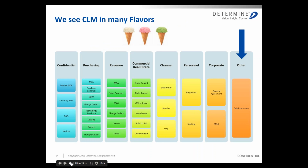So examples of such include confidentiality agreements, purchasing type of agreements, revenue, commercial real estate, channel side agreements with partnerships, personnel agreements, including areas of staffing for HR, and even to the extent of areas like physicians agreements where organizations, particularly in healthcare, have to track how physicians are being logged in within the hospital environment and keeping track of what contracts they have. And then having the wider experience of corporate general agreements, M&A.